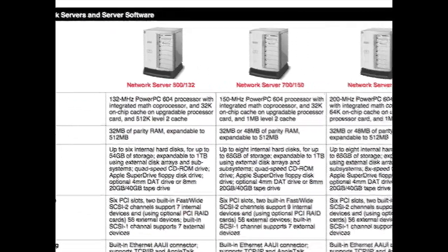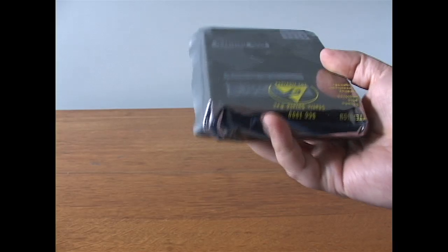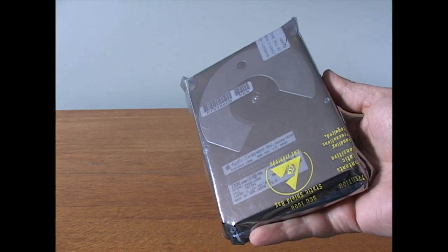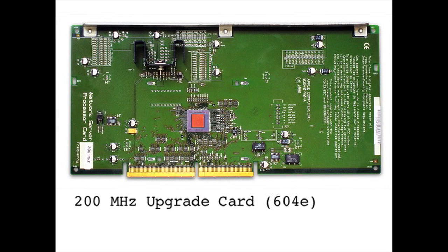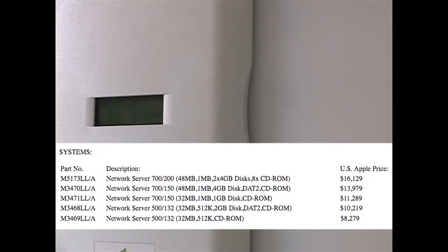But September 9th, Apple released a third version of the server with the 604e processor running at 200 MHz. Instead of offering just 2 and 4 GB high-speed SCSI drives, you now have the option of a 9 GB drive for $2,500. A 604e 200 MHz upgrade card would be available for the existing 500 and 700 owners for $1,600, and the original servers would continue to be sold at very slightly discounted prices.